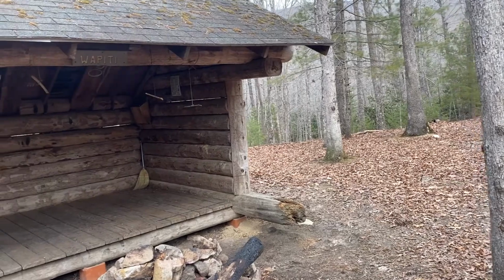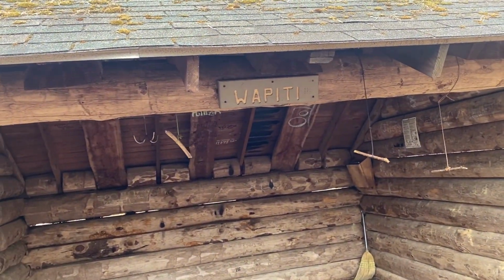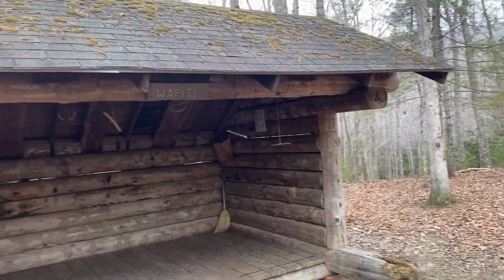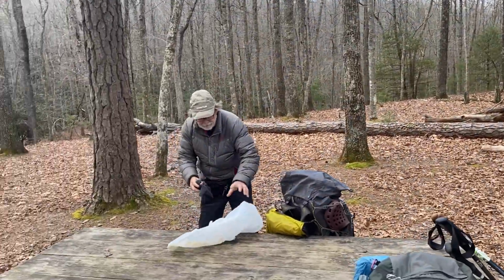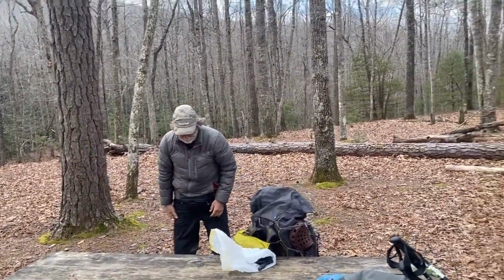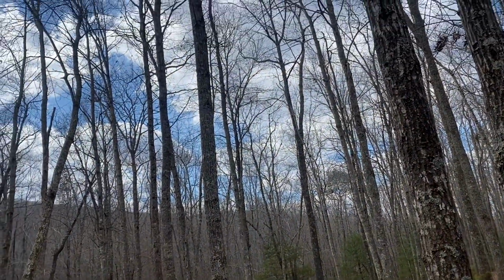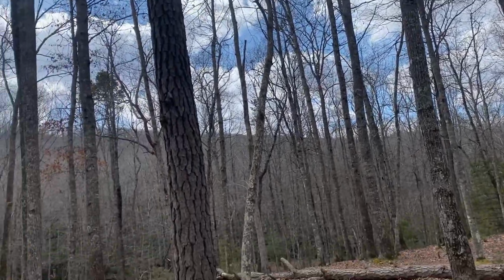All right, made a stop here at the Wapiti shelter, I guess I'm saying that right, for lunch. Cute little shelter. Picnic table. Again, an old man hanging out at the picnic table. A little overcast today, and temps aren't too bad. It's actually in the 40s. The breeze is a little bit chilly.